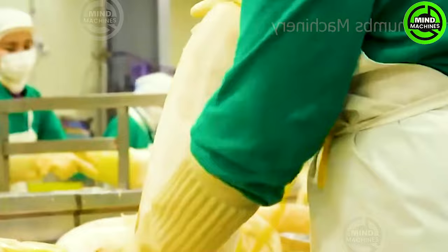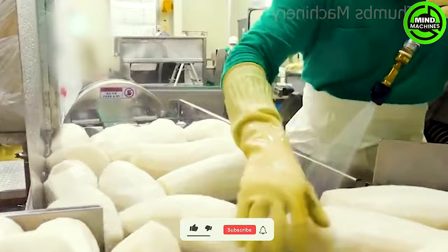The root vegetable processing line is a cutting-edge and automated system that establishes a seamless and efficient production process, beginning with a vegetable harvest. This advanced production line not only provides convenience, but also guarantees a high level of quality.